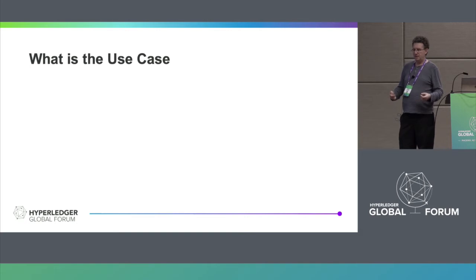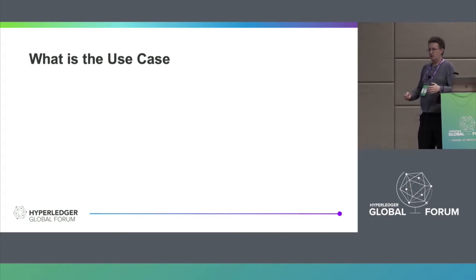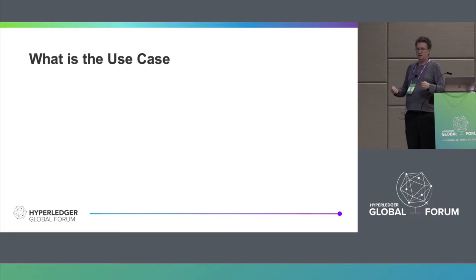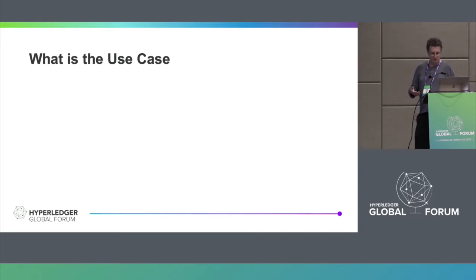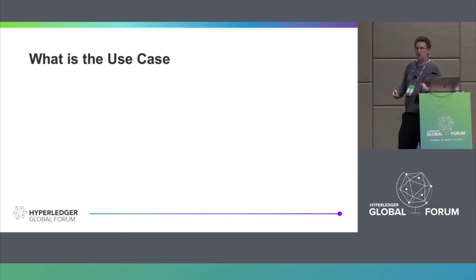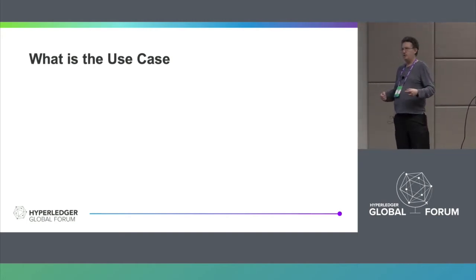The problem is everyone was saying, well, what's the use case? Why is it useful? We only have a contract argued once a year or once a month. Why is this such a big deal? So in the last year, we ran into what is probably the perfect use case, which is workers' comp fraud.